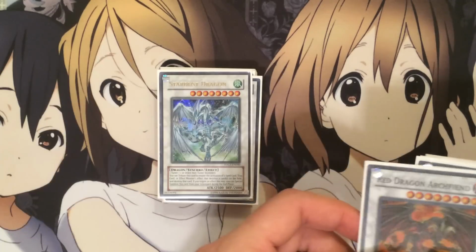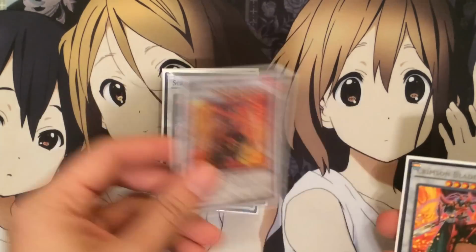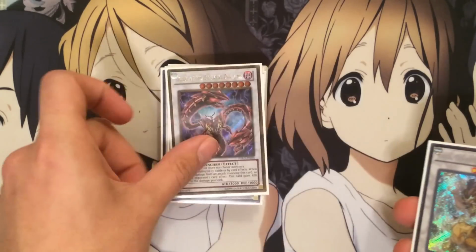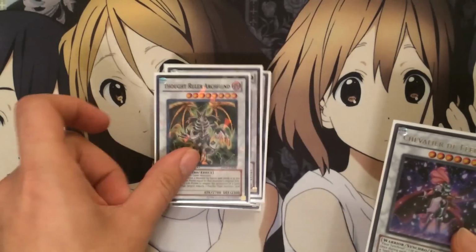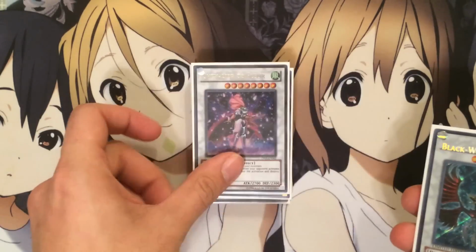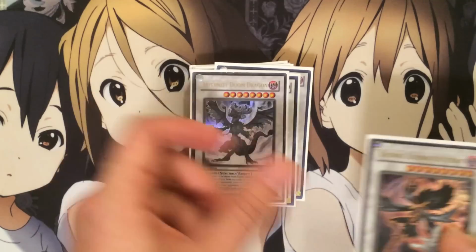Getting on to the level 8s, we have some of the Signer Dragons. Ones that I definitely use a lot, like Scrap Dragon, Crimson Blader, Beals. Always fun to mix in a Beals here or there. Boxia. A lot of this stuff does come in handy because I do still have the Yang Zing deck. So you want to always mix around, try different synchro options and whatnot.